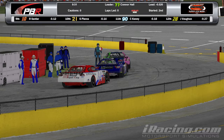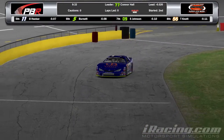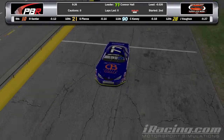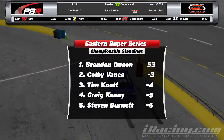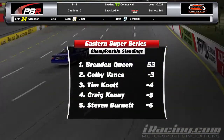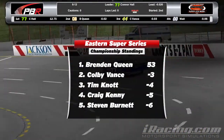You know, Mark, this is a really similar track layout to what we saw last week at New Smyrna. It's not a big track for these cars, and they're going to add a couple more cars out there tonight. I believe 18 are going to be running at the start, and it should definitely be a good race out there tonight. But speaking of last week, let's take a look at how the points have played out now. As Brendan Queen came away the winner last week, he will take point on top of the points. In second will be Colby Vance, 3 points back, followed by Tim Knott, Craig Kenny, and Stephen Burnett in third.